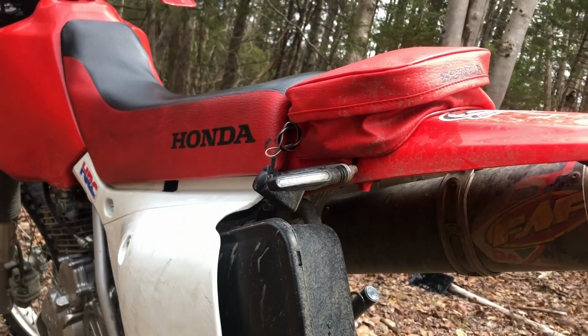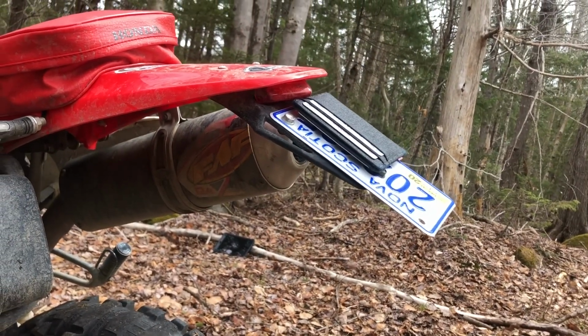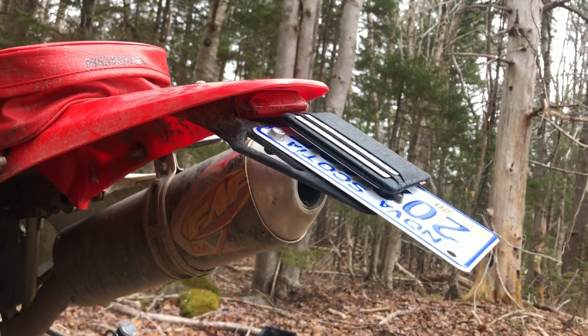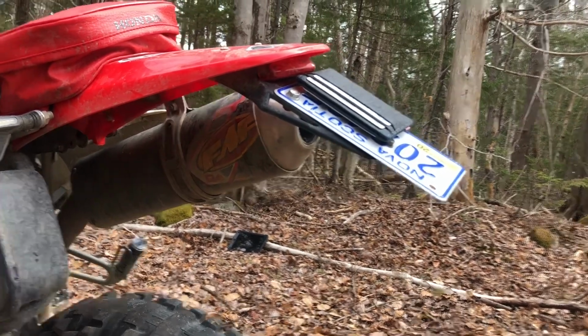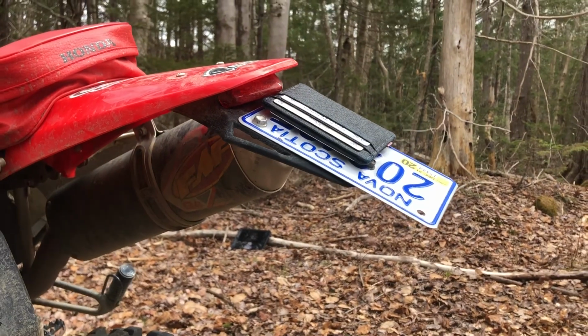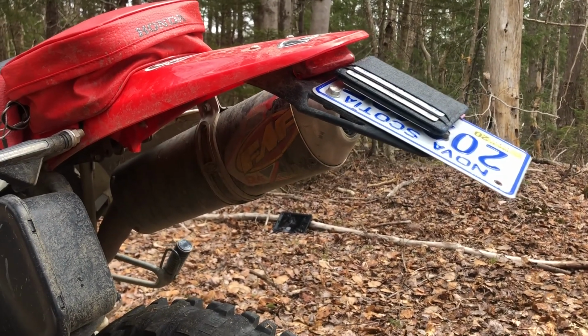Got the same LED turn signals again, and this has an Acerbis rear light. I don't know, it's an enduro model, I believe. Works well, has room for a plate. The only gripe is you do need to install a third bolt through the middle of it, otherwise the plate kind of flaps in the wind with the exhaust, the way it's angled.